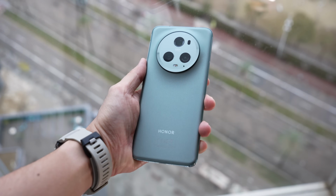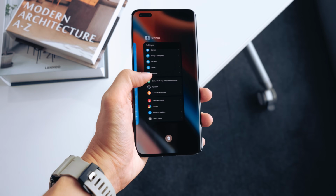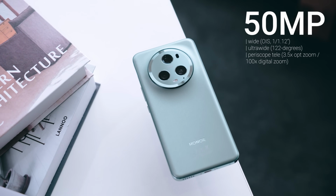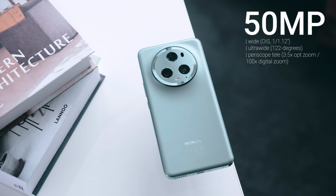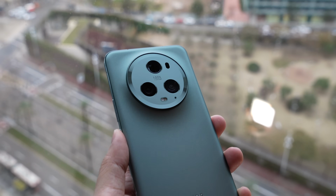So the whole idea here is not just focusing on hardware, but to bring you software that works a bit faster just so that it eases you in your daily life. So let's talk a bit more about the Magic 5 Pro. First up, the main difference here I would say is in the cameras. It's not just about the megapixel count and all that. What HONOR is doing here is a lot of software optimization. The first thing that they have optimized on the cameras is their capture speed.